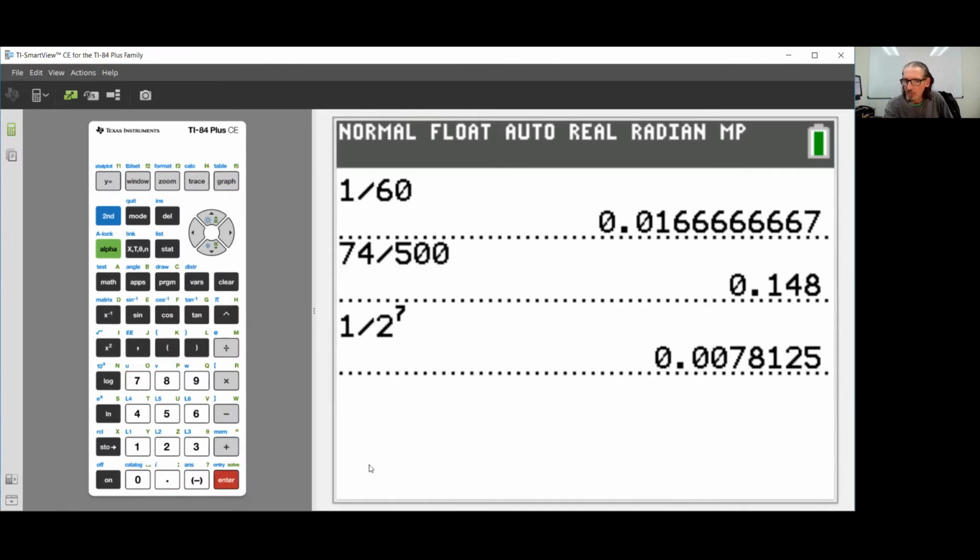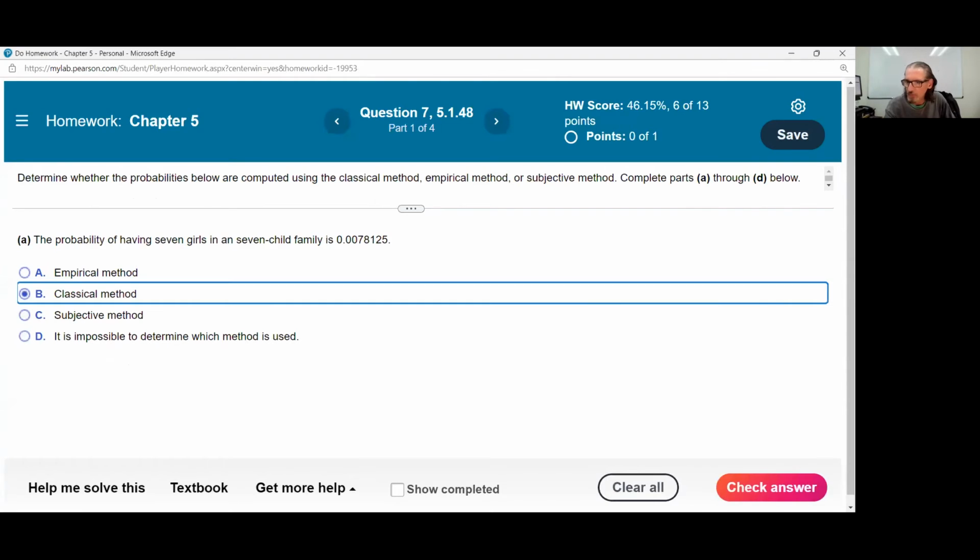That is the number that they've come up with. So that is due to a theoretical approach, i.e. a classical probability, using that classical method.